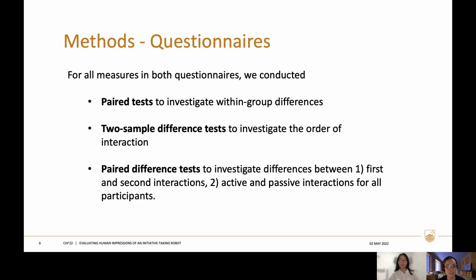To analyze our questionnaire data, we used three approaches. We investigated within-group differences using paired tests, order of interaction using 2 sample difference tests, and first and second interactions, as well as active and passive interactions for all participants, were investigated using paired difference tests.